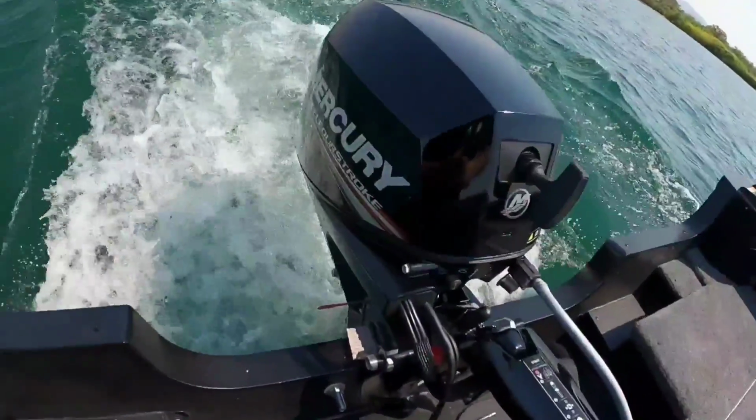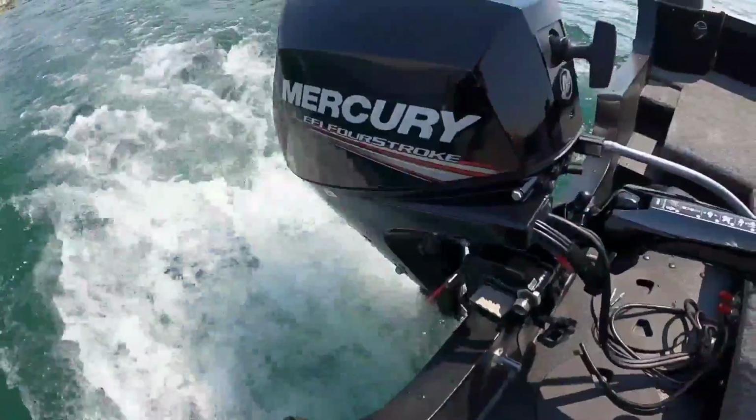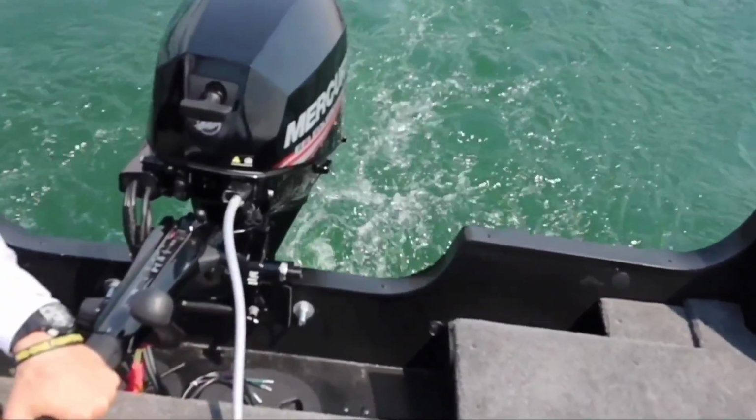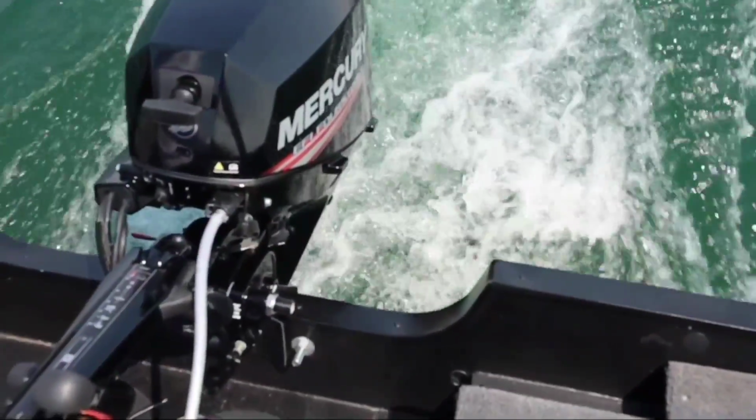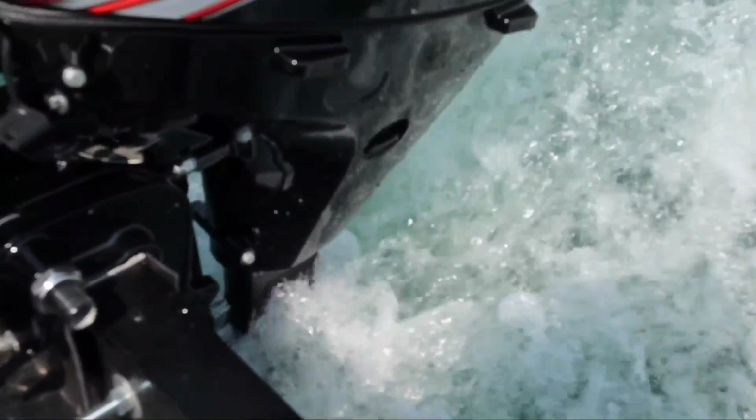So we're going to be realistic. This motor is not going to get this giant boat on plane, but that's not its purpose. Its purpose is to kick it around fairly effortlessly and get around some of the restrictions and not have to burn out your trolling motor batteries the whole time, which it does really well.